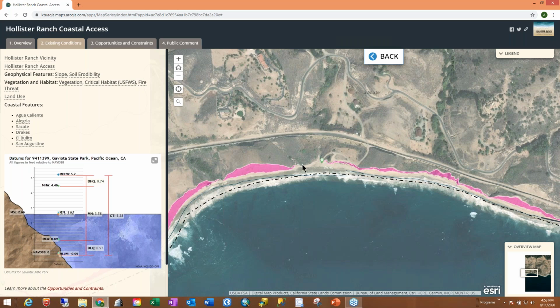Secate has a larger break in steep bluffs. The coastal bluffs does not have a seawall for some distance around it. Also has a wide sandy beach.